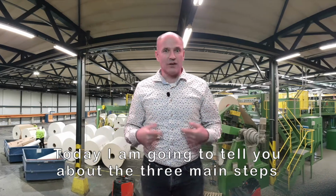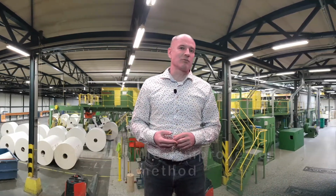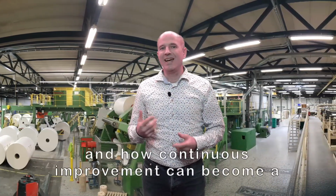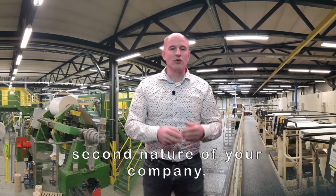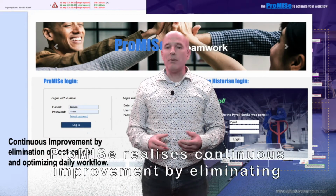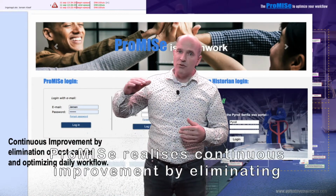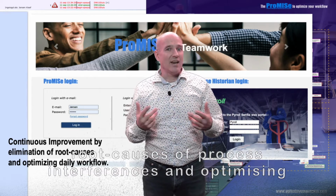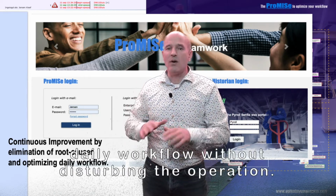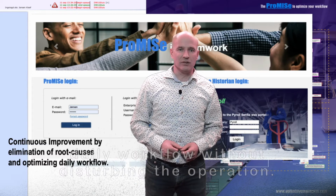Today I'm going to tell you about the 3 main steps of the ProMISe improvement method and how continuous improvement can become a second nature of your company. ProMISe realizes continuous improvement by eliminating root causes of process interference and optimizing daily workflow without disturbing the operation.